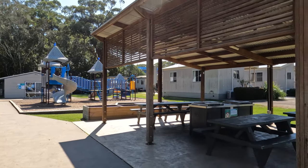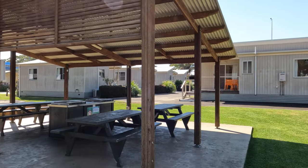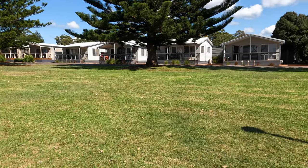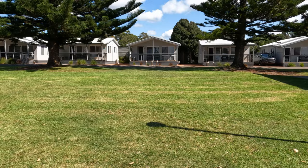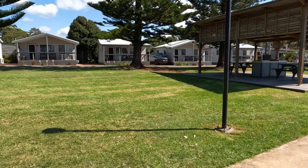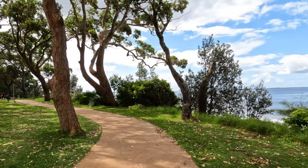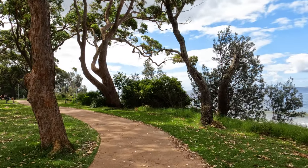So there is a pool here, there's a tennis court, camp kitchen, and a few barbecue areas, which is really good. Outside of the park, there are a lot of tables, barbecue areas, and big grassy sites between the caravan park and the ocean. So awesome if you've got a group set up. There's a really nice walk up along the beach into the township itself.